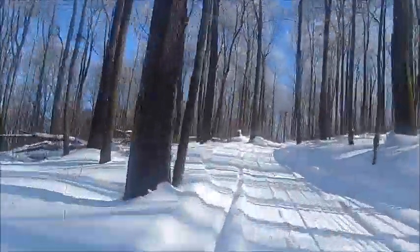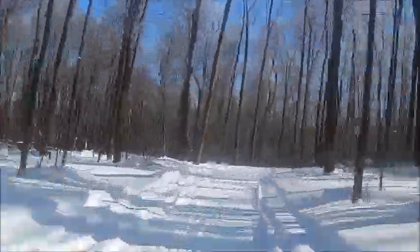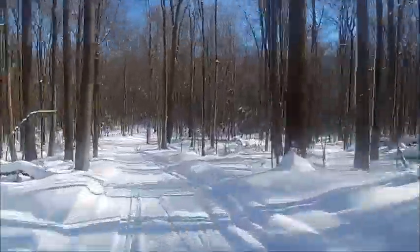Up in here, I think, there's a huge ridge. You can see forever off there. I don't have my camera mounted the right way, it's just mounted on the trail.